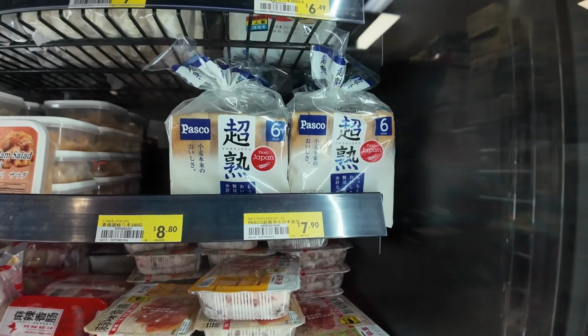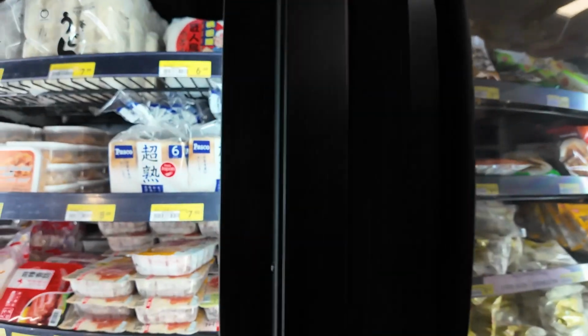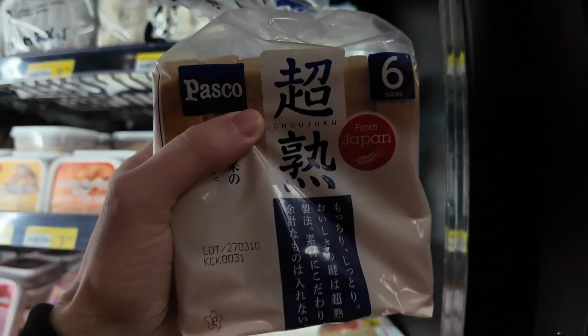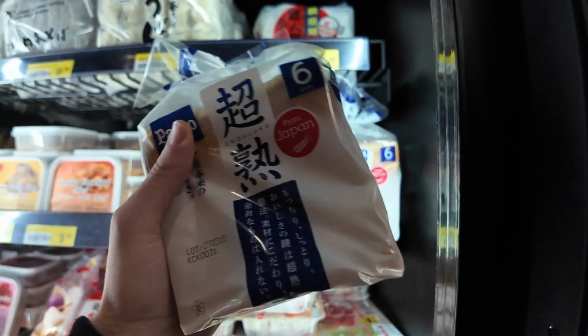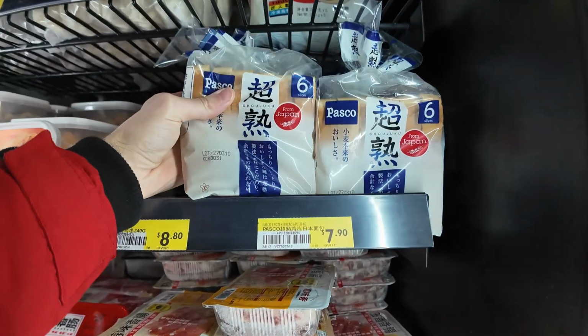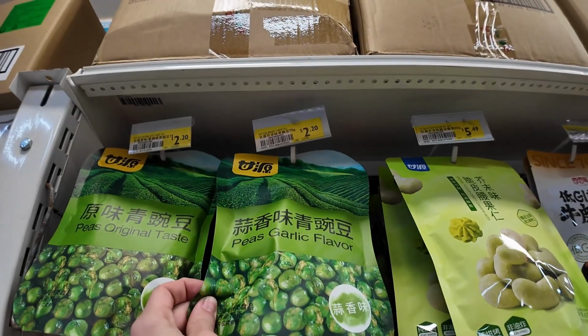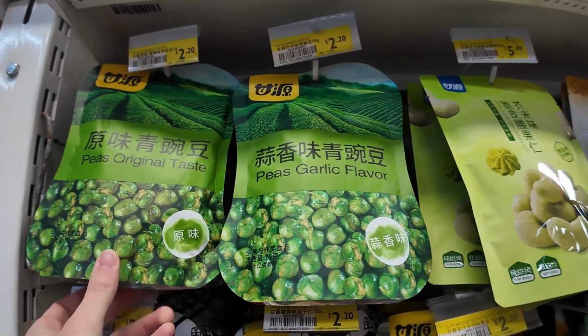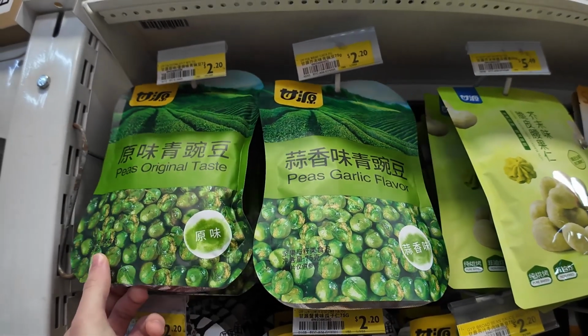Got the Japanese bread. Have to admit, I've never tried this sort of normal Japanese sliced bread, and I can't explain why it's $7.50 or $7.90 for such a small pack. But anyway, these are actually goated. These are really good. They look underwhelming, but trust me, great snack, god tier snack. These as well.